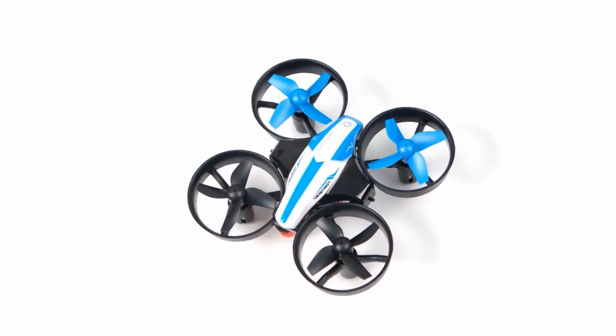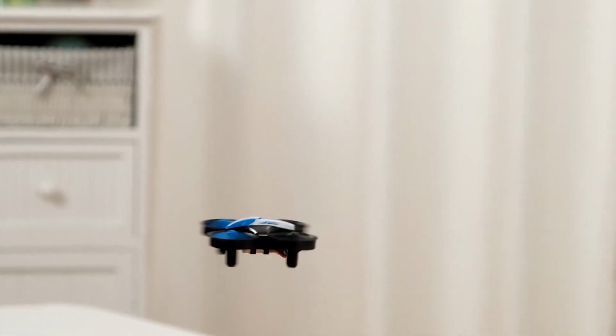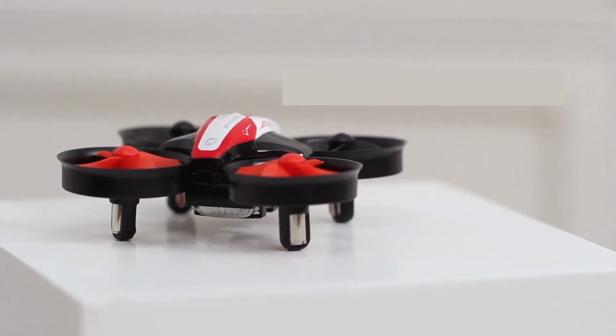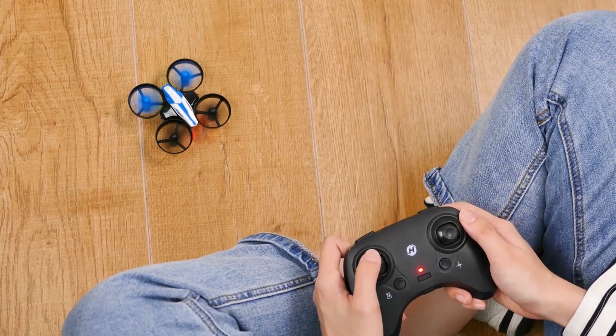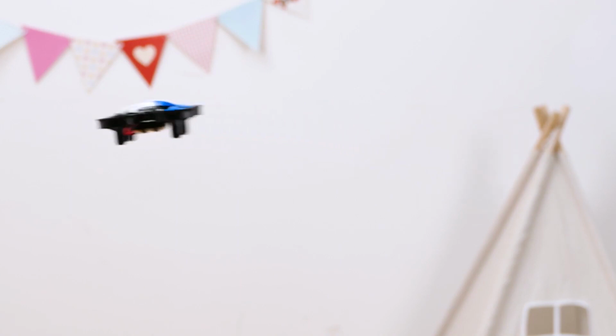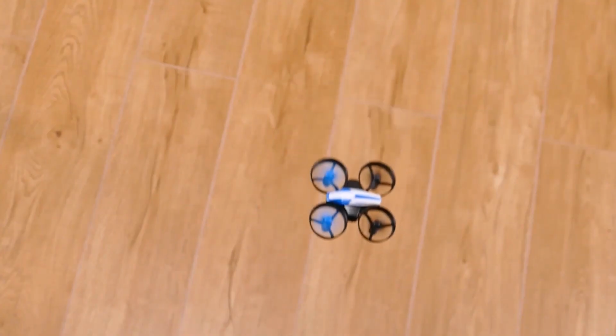The Holystone Mini RC drone is a small and lightweight drone that weighs less than 250 grams, which means it does not require FAA registration. It has a 720-pixel HD camera that can capture decent photos and videos, and a 2.4 GHz remote controller that has a range of up to 100 meters. The drone also has some features that make it easy and fun to fly, such as one-key takeoff and landing, headless mode, altitude hold, and 3D flips.